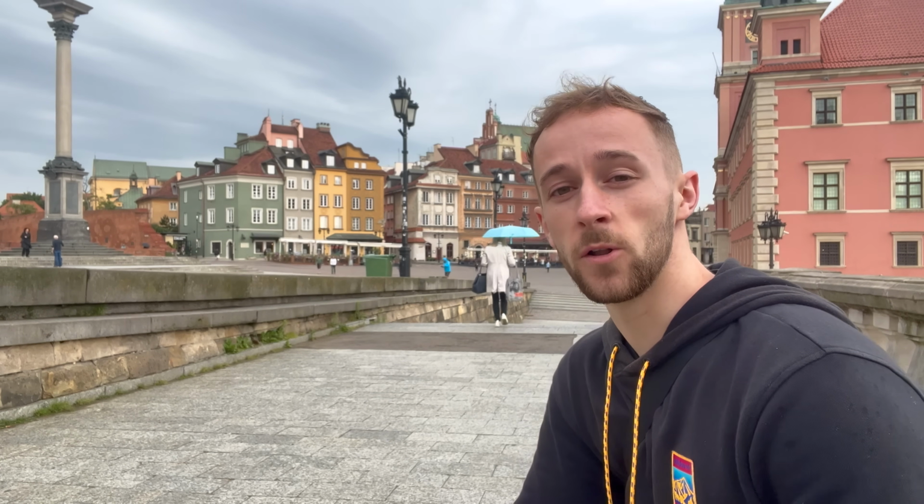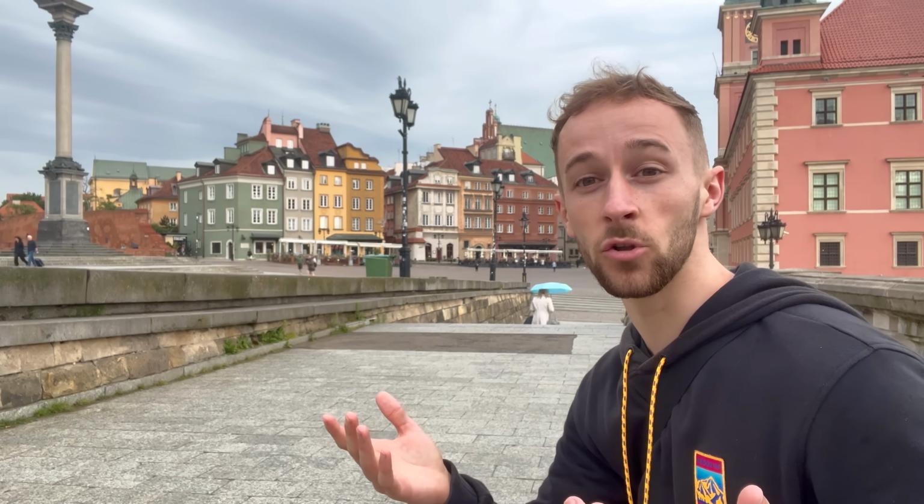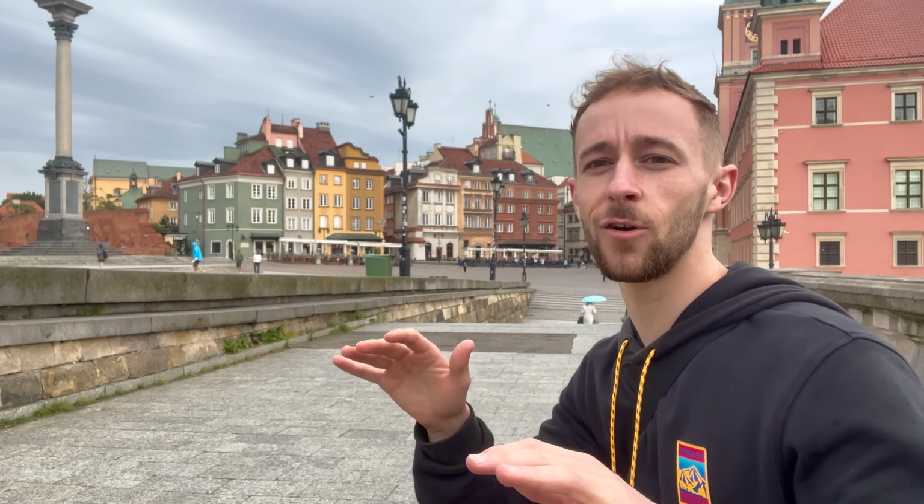So during the Second World War, the Nazis actually dug it up as they knew it was an important monument, you know, and cultural thing for the Polish people. But anyway, they returned it after the Second World War, and you think, oh, okay, that's the story done.